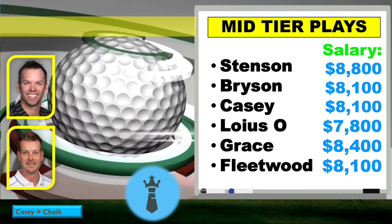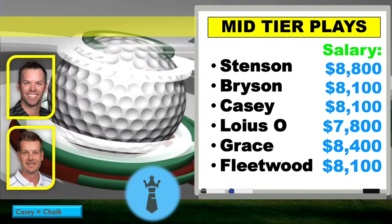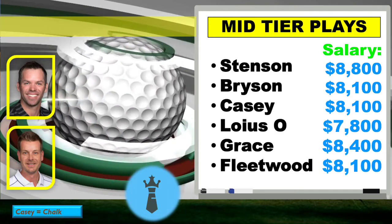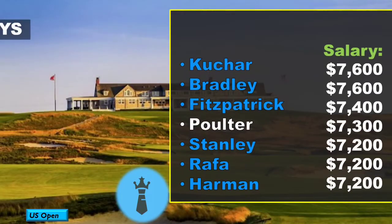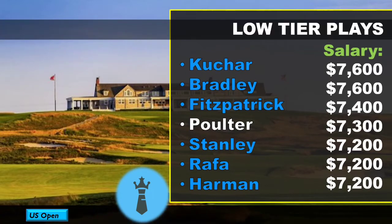He's made 12 of 13 straight cuts. He's 19th in strokes gained off the tee. His accuracy is number 1, and he's number 1 in strokes gained to the green. So he's in terrific form. And then Paul Casey is a guy I want to touch on. He's just way too cheap. He's going to be chalky, but I think you got to pay the chalk. I just don't see how you avoid it.